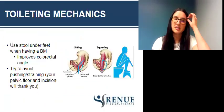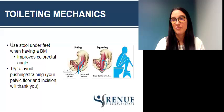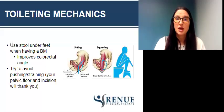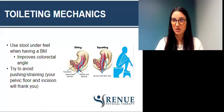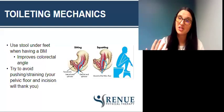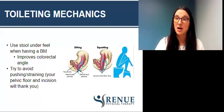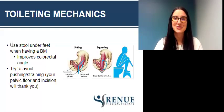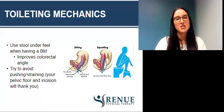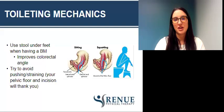So toileting mechanics is important to look at following any type of delivery, because if you had a C-section with the pain meds, you'll probably be a little bit constipated, and it's kind of scary after you just pushed a baby out of your vagina, thinking about poop coming out of there. Can be a little intimidating. So using a stool under your feet to help relax the pelvic floor muscles will help with that. Try to avoid pushing or straining, and your pelvic floor and your incision will thank you.